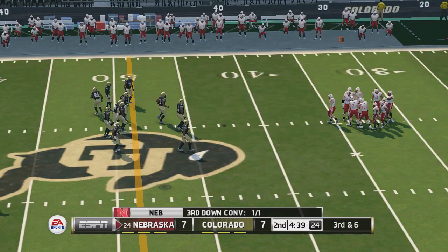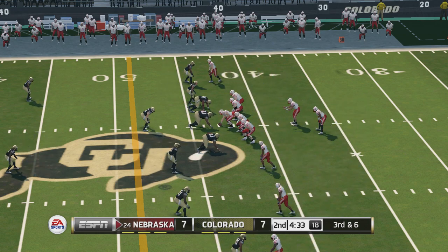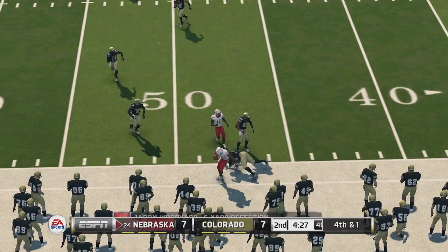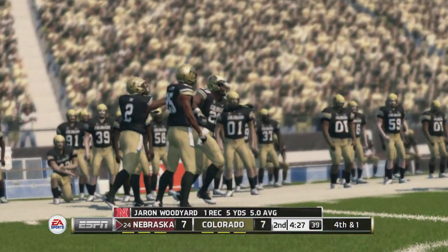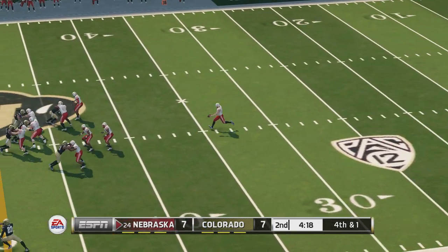From their own 43-yard line, it's third down. Quick out to his receiver. He's knocked out of bounds at the 47. Makes the catch, but just not enough for the first. Yeah, they're going to come up a little bit short here. Nice job by the defense of preventing this completion from turning into a first down. Stanley is the deep man awaiting the return.